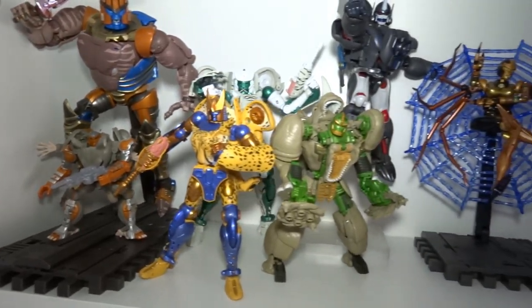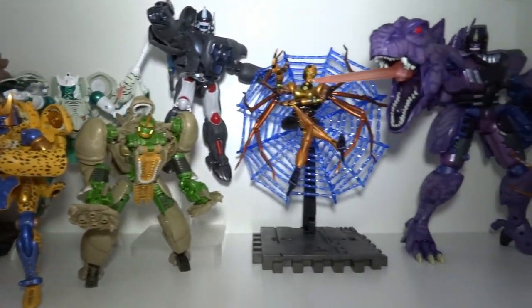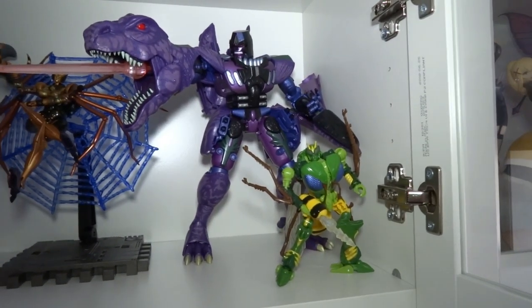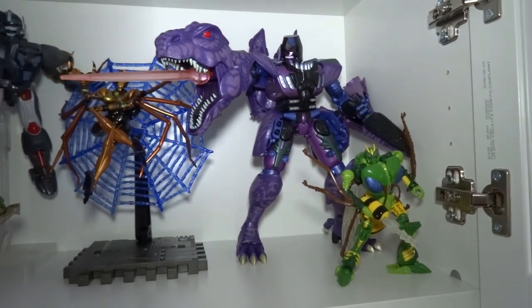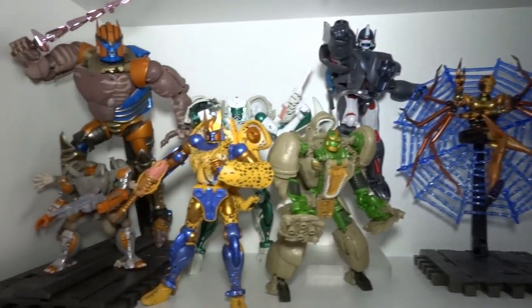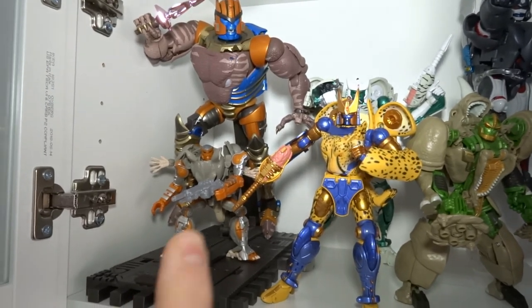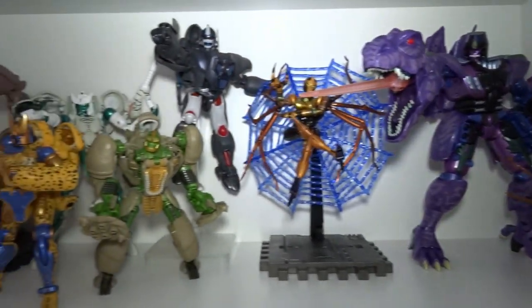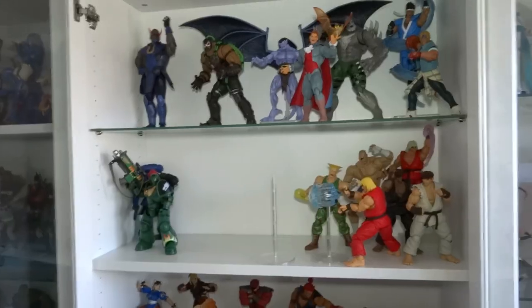Beast Wars! My favorite Transformer lineup from the Masterpiece figures. I've always been a huge sucker for Beast Wars, so as such, this is all Masterpiece, with the only exception of, on the left, you got Rat Trap, you got also Rhinox, and Wespinator! When are we finally getting some Masterpiece from those? But yeah, this shelf is one of my favorites.